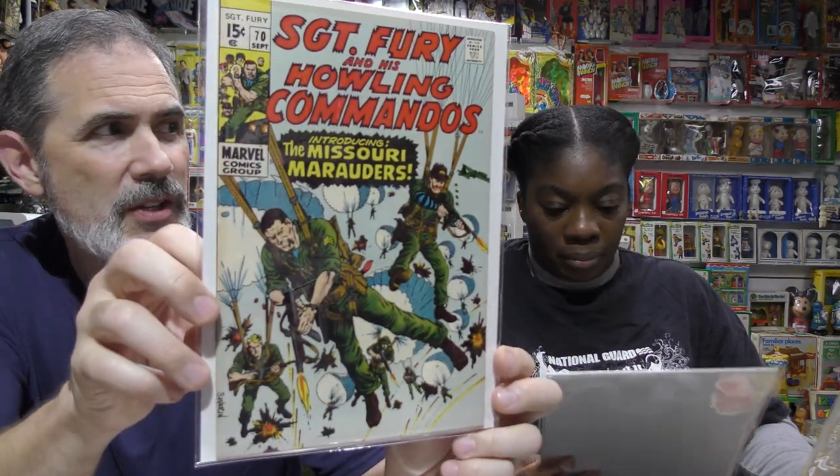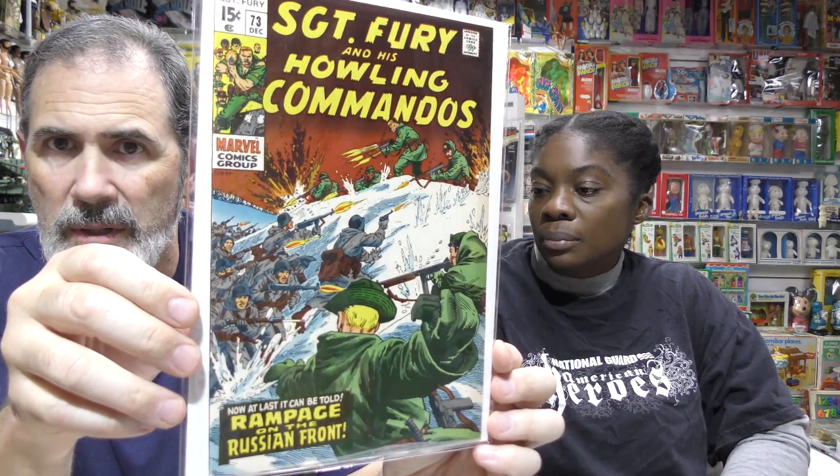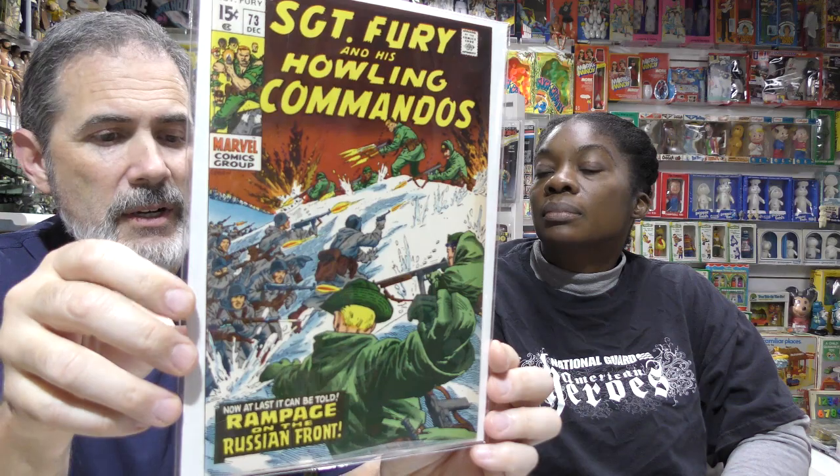There's so much going on in this cover. The Missouri Marauders, and they're parachuting and they're shooting down because you're a sitting duck if you're in a parachute back in the 40s. Or this one, Rampage at the Russian front. There's a whole story right there on the cover. That's incredible. That's great artwork. But we're not finding that so much in the modern era. Not very often. No, you don't.